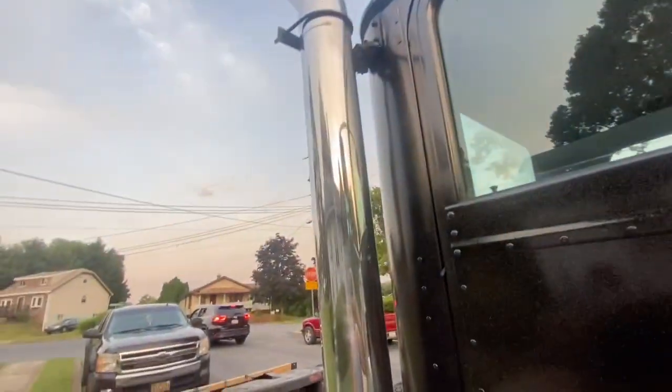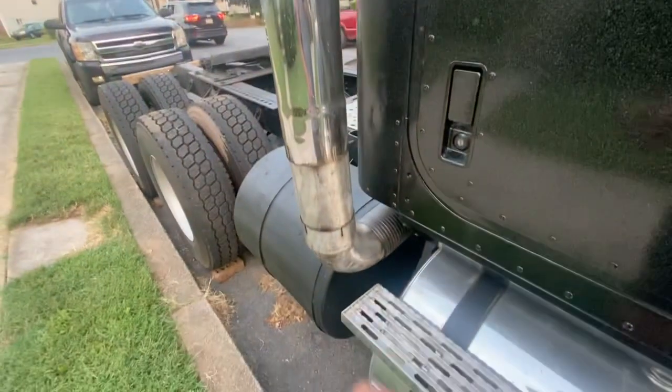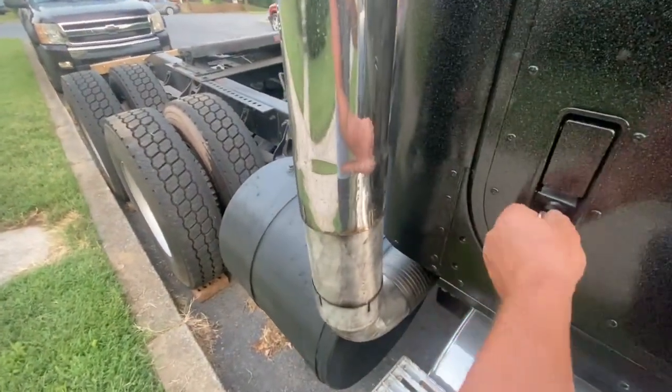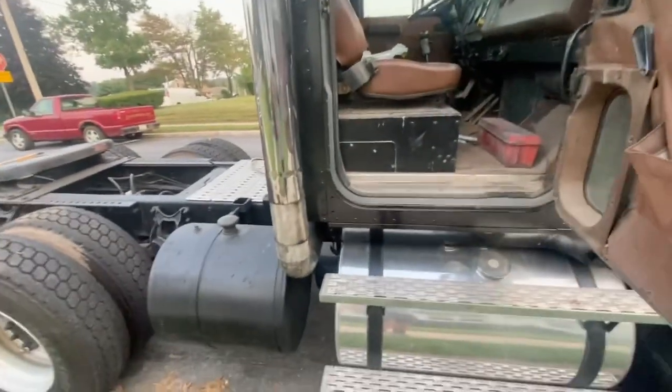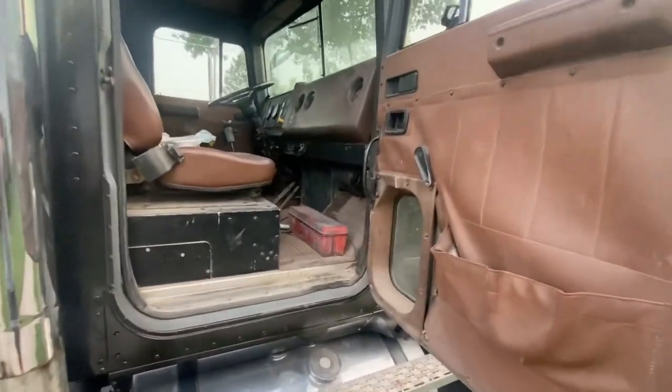Looks like somebody did their own custom work with an exhaust stack here. You know how these guys are, straight pipe, so it sounds good and rolls cool. This is the inside, a little dirty, just needs a bit of a cleaning.